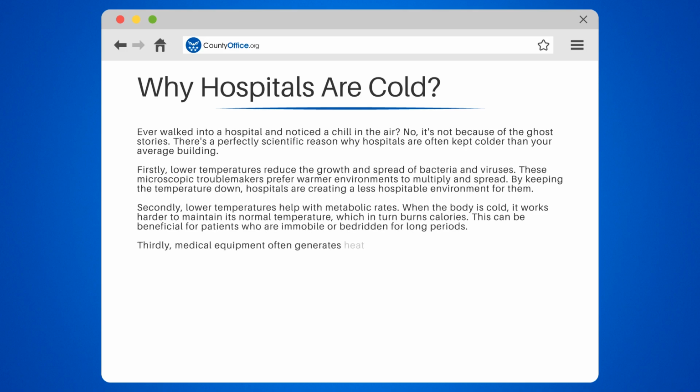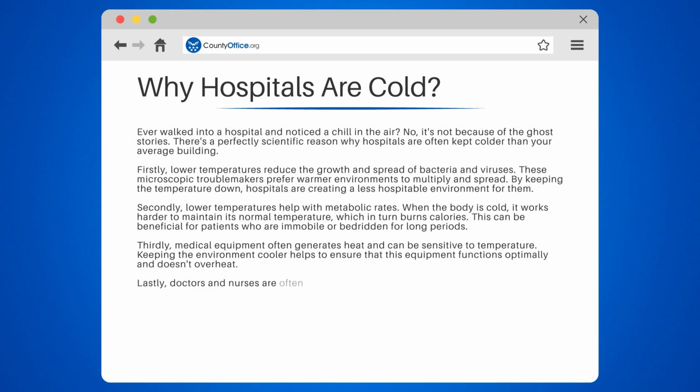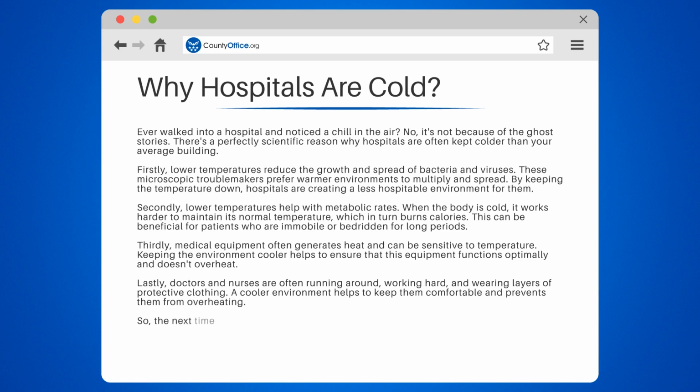Thirdly, medical equipment often generates heat and can be sensitive to temperature. Keeping the environment cooler helps to ensure that this equipment functions optimally and doesn't overheat. Lastly, doctors and nurses are often running around, working hard, and wearing layers of protective clothing. A cooler environment helps to keep them comfortable and prevents them from overheating.